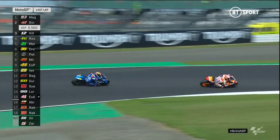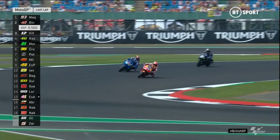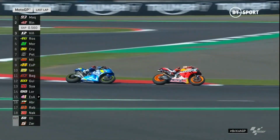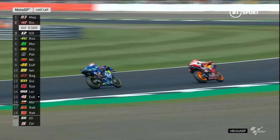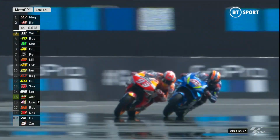Márquez is good on the brakes there, but it might be at the loop. The next left-hander. Here we go. Has he managed to do it? Round the outside, well, Márquez boxing clever there. So the Suzuki cuts to the inside. He's looking for the cutback. This is where he went past Márquez before. This time he sits in with him.